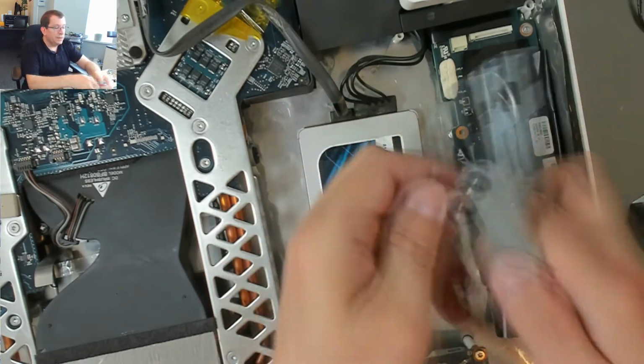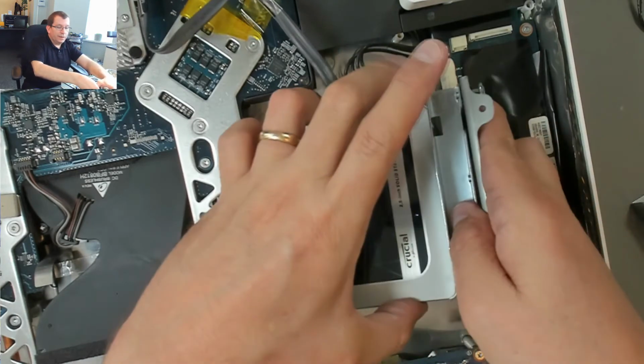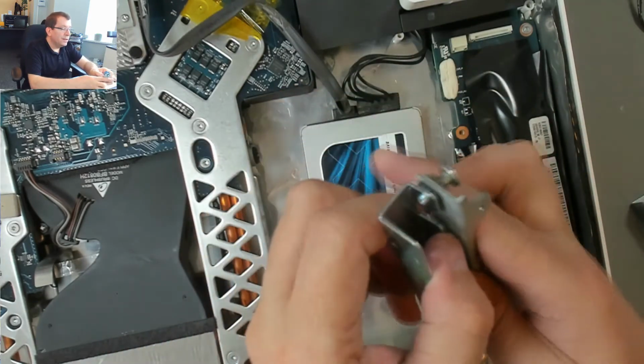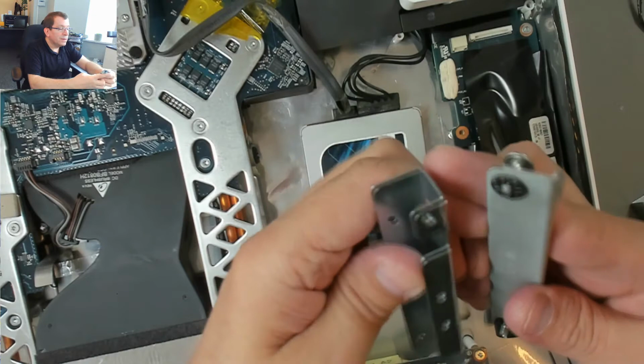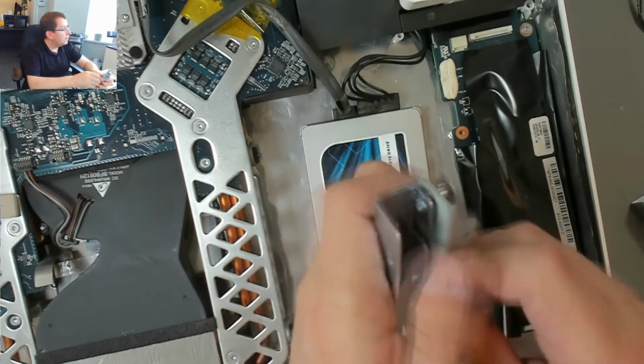So this would screw onto here, and then this would screw onto here. Yeah, could see that working. I don't know if these screws are going to fit in this bracket very well.